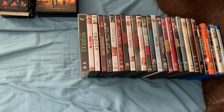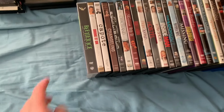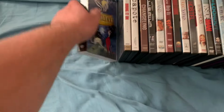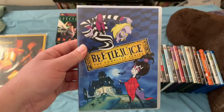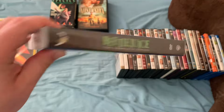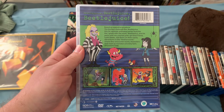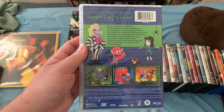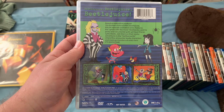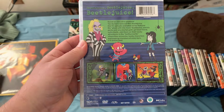Now, the next two DVDs are the ones that did not come from a yard sale. This one I got at Walmart on October 14th. I have seen the first episode of this show on Tubi, and it was pretty good. So, figured I'd get this complete series DVD set, and sometime we'll check out the rest of the series.